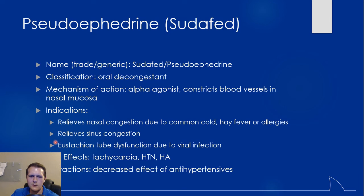That's kind of a minor use, but the nasal congestion is the biggest thing. Now, as I mentioned, you can see more systemic effects from this because it is oral. So think about things like tachycardia. Patients who have a history of angina can be worsened by this. You can worsen hypertension. Some patients have had TIAs or strokes related to this. Headache can be seen, so be very, very aware of that. It's going to be sort of antagonistic to a lot of your antihypertensive medications.